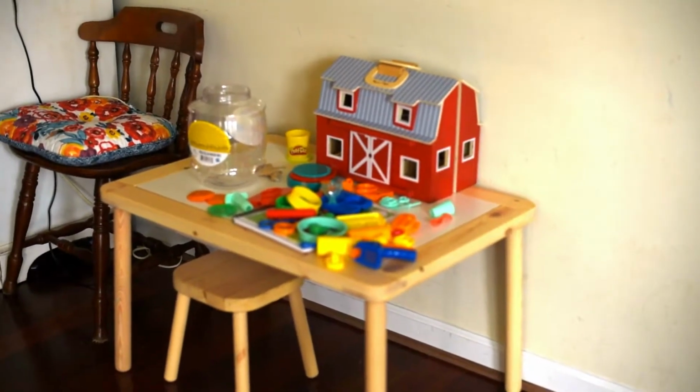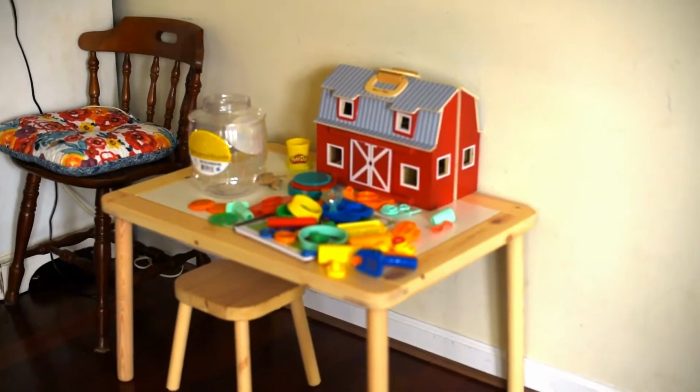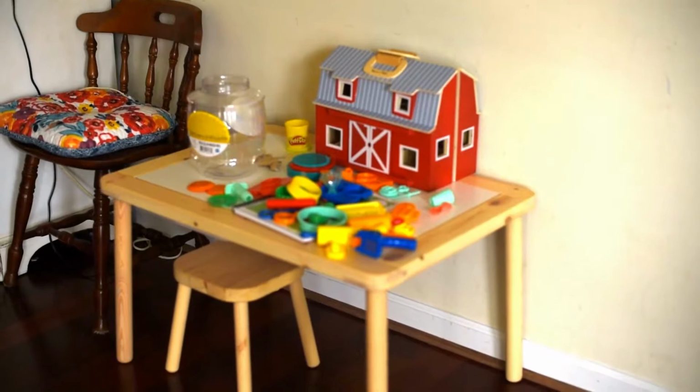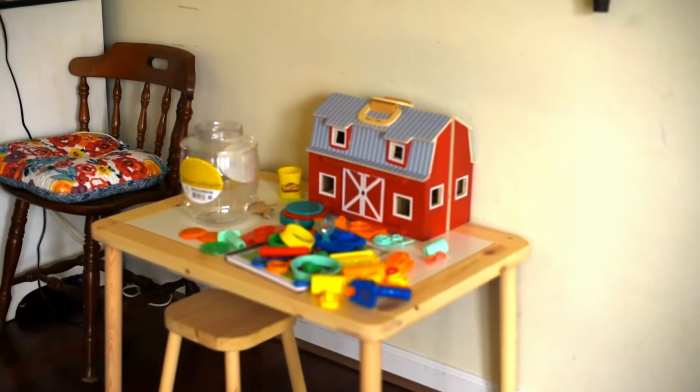So I'm going to have to get this cleaned up because he's actually using the table where I need to set up his activity. So I will be back when that is set up.